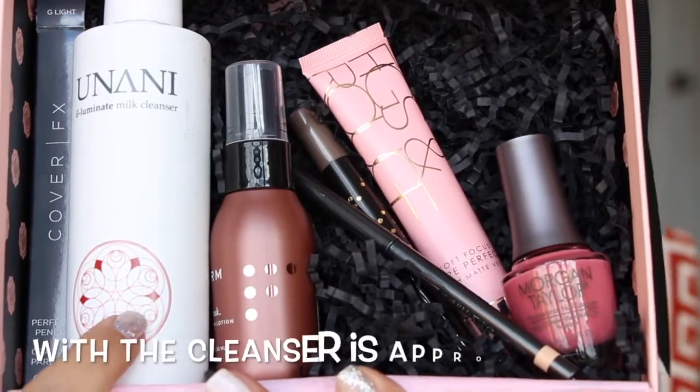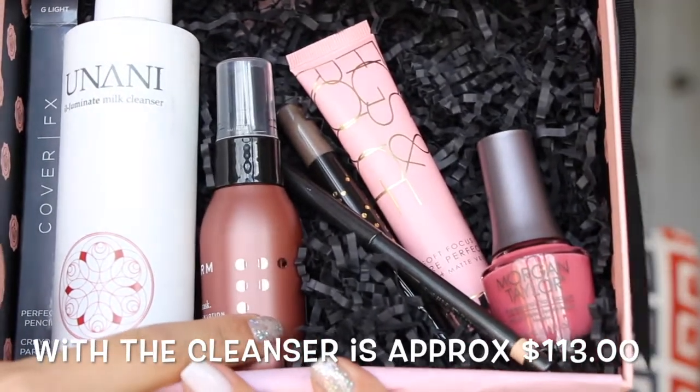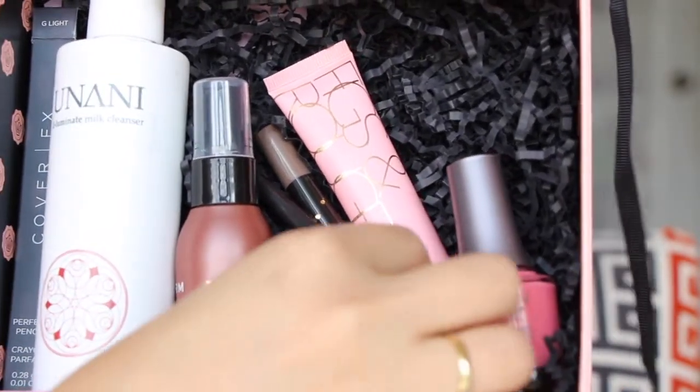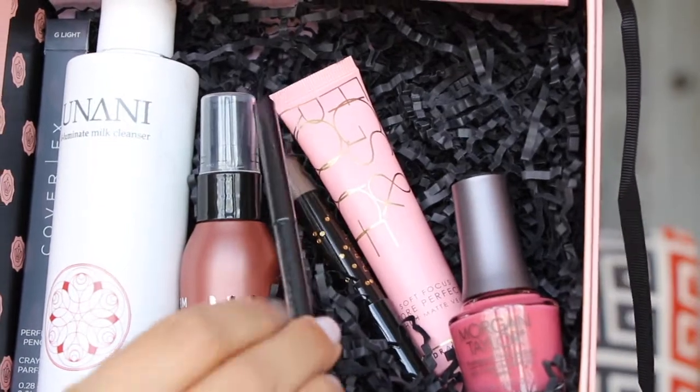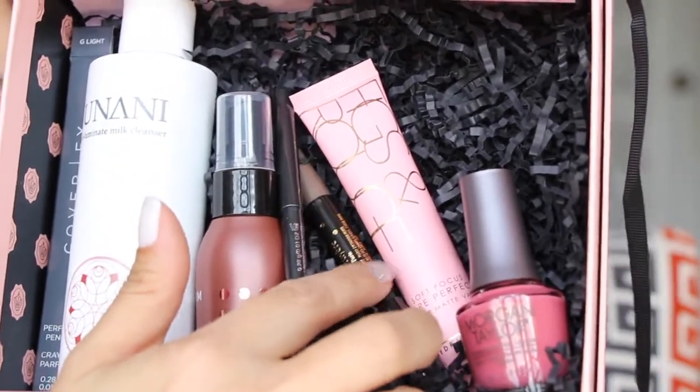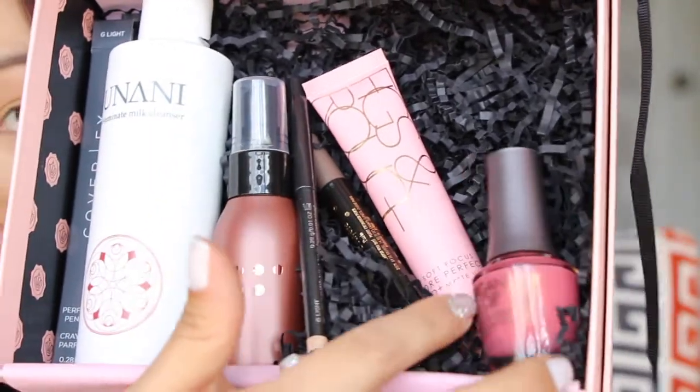Let's see. Let's get closer here. Okay, so we have the milk cleanser. We have the leave-in lotion. We have the primer here, which is cool. This is the CoverFX pencil. It's like a pencil concealer. This is the eye shadow stick and the nail polish.